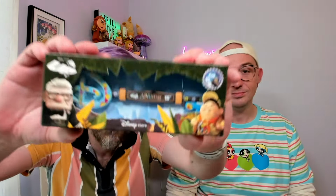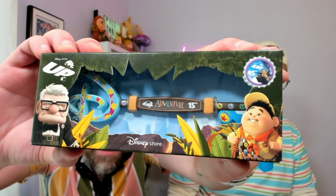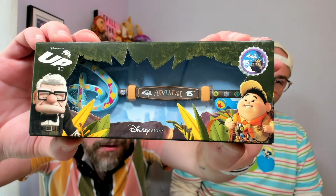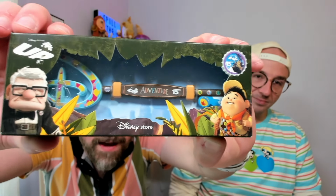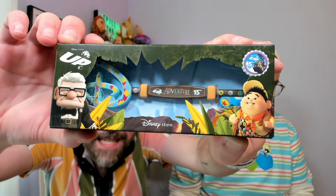So she did give us a gift as we checked out, and we got this really cute key chain from Up that has Carl Fredricksen on one side and Russell on the other. This is for the 15th anniversary of Up, and I don't know how it's already been 15 years since Up came out. 2009. I remember that year very fondly, and I saw it in the movie theater that year. It was a nice free gift, and we were like, thank you.